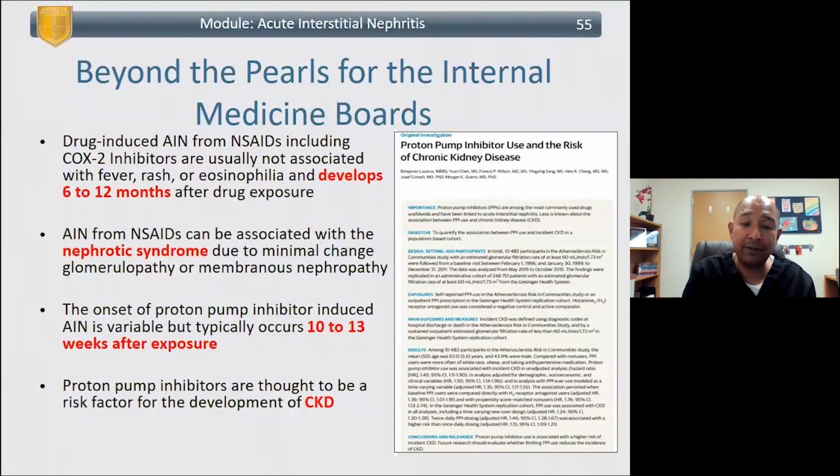But I really want to jump down to the bottom point that proton pump inhibitors are thought to be a risk factor for development of CKD. And some of these proton pump inhibitors induce AIN, maybe 10 to 13 weeks after exposure. And I put a little article up here because the thought process is, PPIs are not as benign as we think.